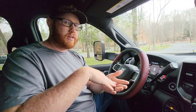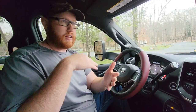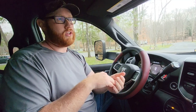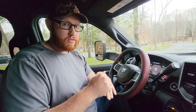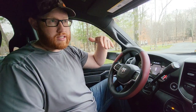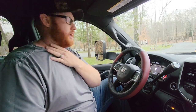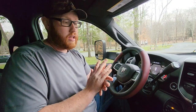Anytime you're going down a steep grade and the truck senses it, you will hear it kick in and start to slow you down. I cannot tell you how much of a breeze it has made towing going down hills, especially up here in Tennessee where we're currently at. Some of these grades are a 7 or 8% downgrade, and if you do that enough, you're going to go through brakes, and your rotors too. So this has been a game changer for me.